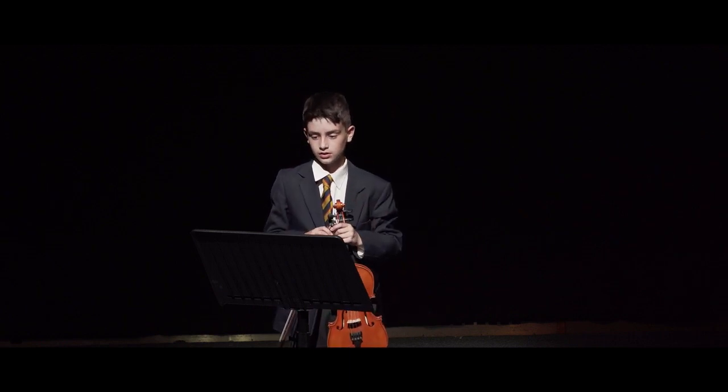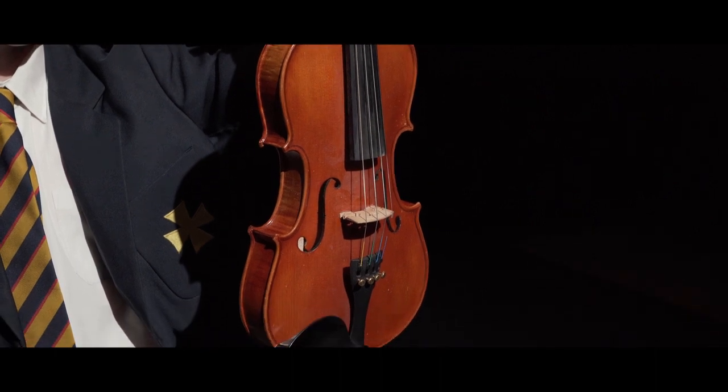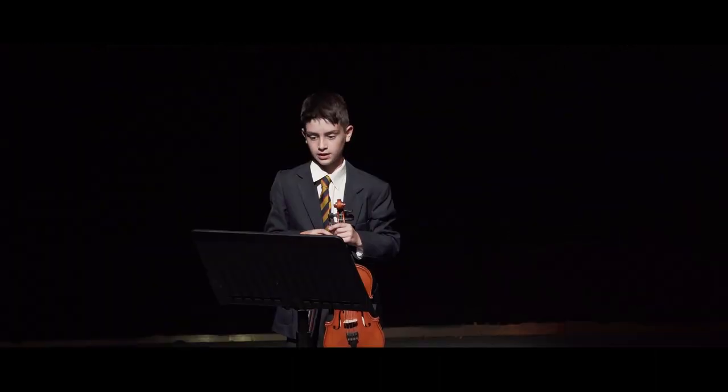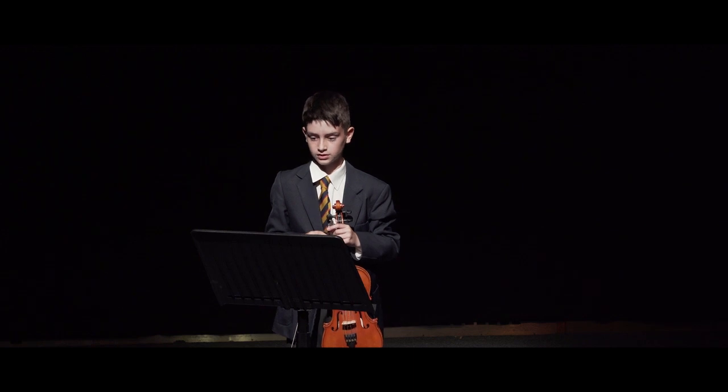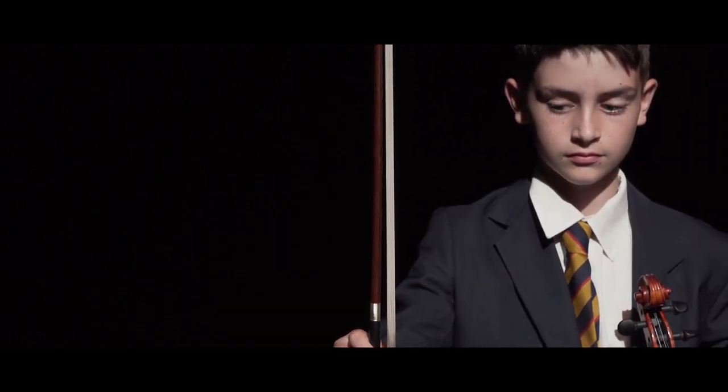Violins are very complex. Over 70 different pieces of wood are put together to form the modern violin. Violin bows typically contain 150 to 200 hairs. They can be made up of a variety of materials, including nylon and horsehair.